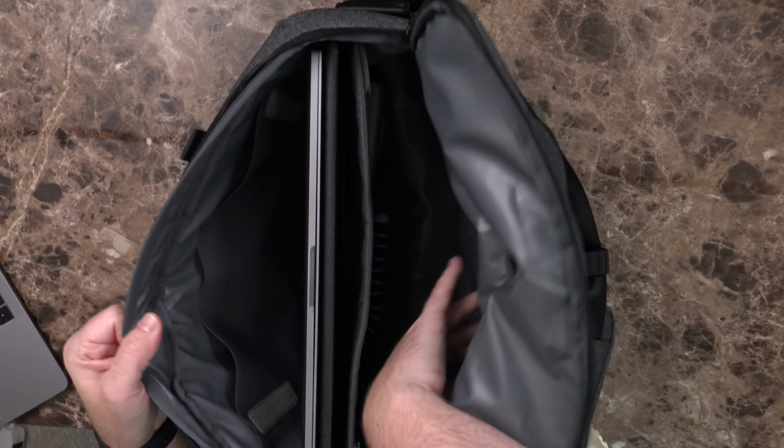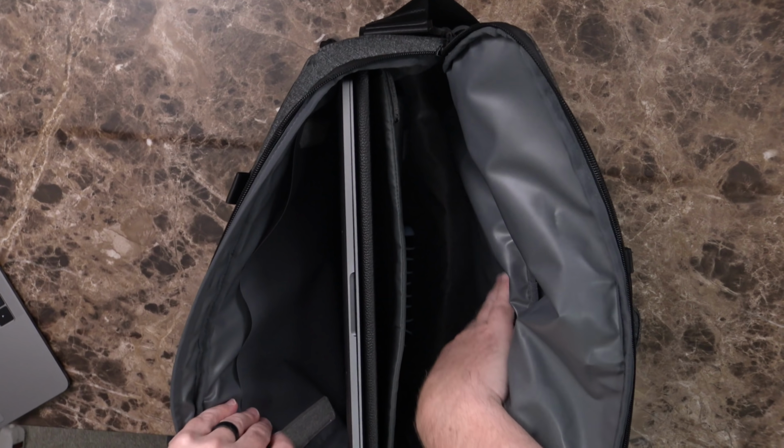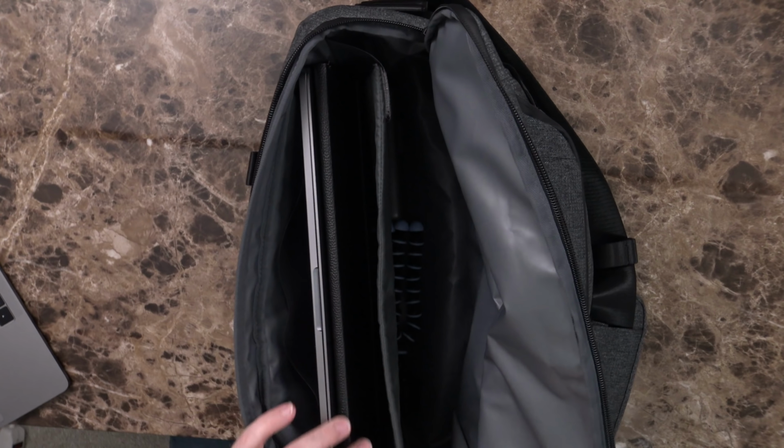And as you can see, I can spread this out a little bit. There's a pretty decent amount of space down in here. It says it can hold up to 20 cans of soda or cola or beverage or whatever else you want to put in there. But then you get to the more interesting things about this bag.